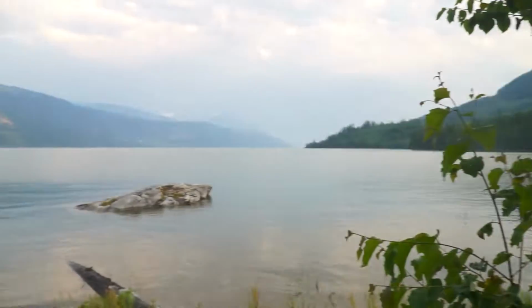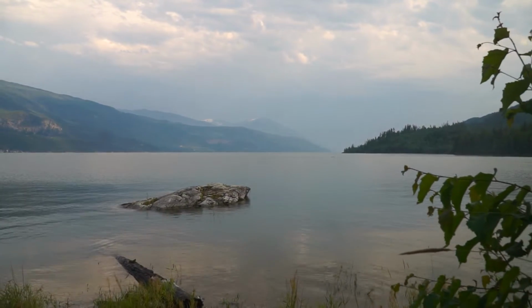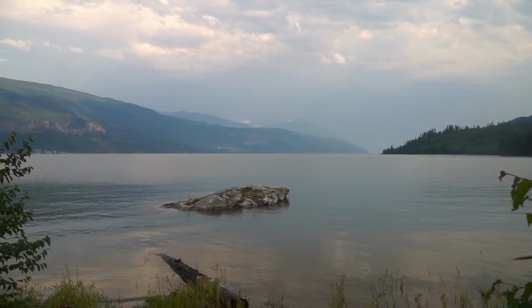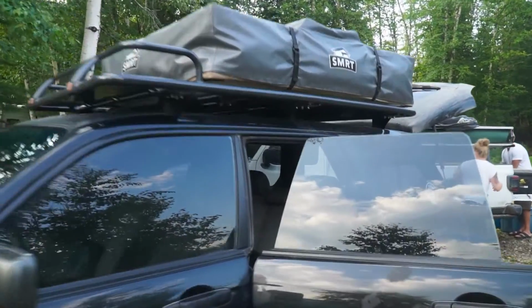And now we're at the camp spot for the night, and check this out. So we're right here. It looks like a lot of other people found this, but check that view out. We are literally 5 meters from the lake, so pretty sweet campsite. But as you can hear, it sounds like a lot of other people have found it too. And with that being said, it's time to set up the tent once again.